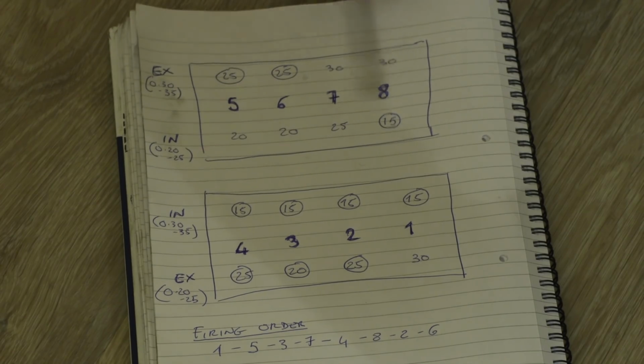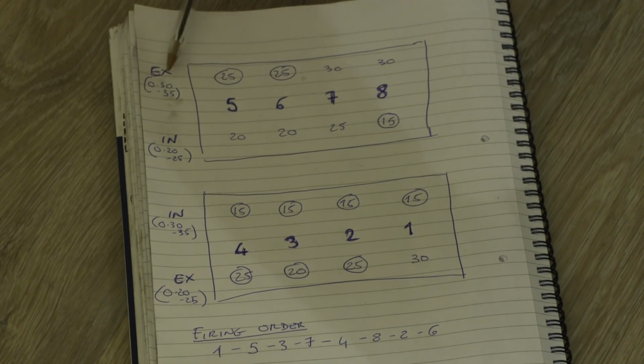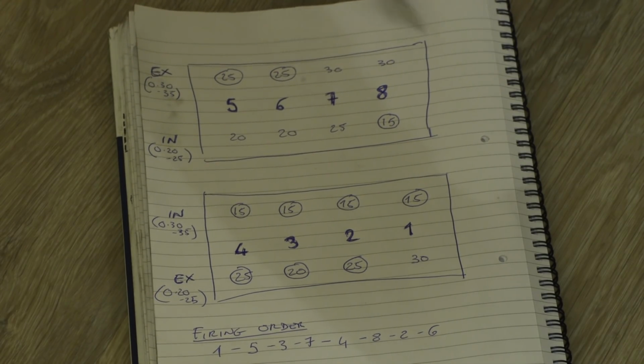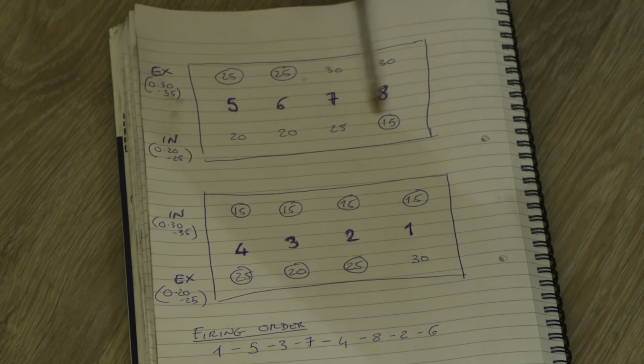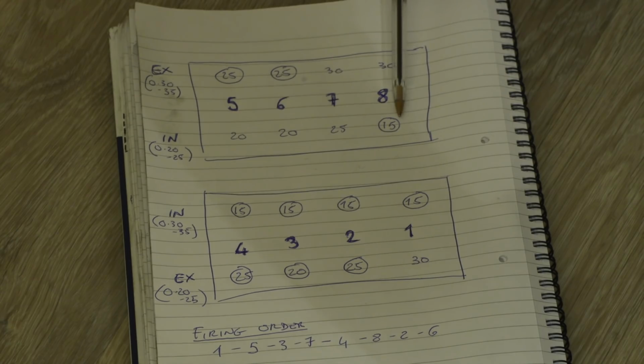On the exhaust valves on this front bank, 3 of them are out of spec. They're supposed to be 0.30 to 0.35, and they are 25 and 25 here. And here the inlets are supposed to be 0.20 of a millimetre to 0.25 of a millimetre, and 20, 20, 25 are in spec and the 15 isn't.